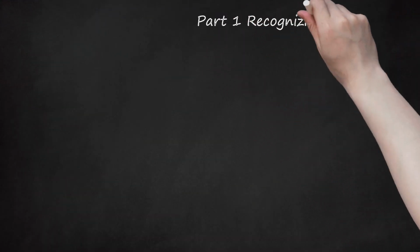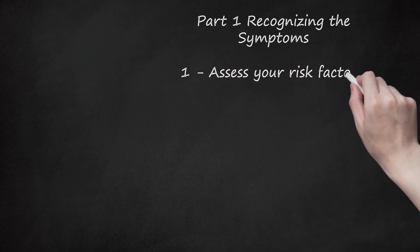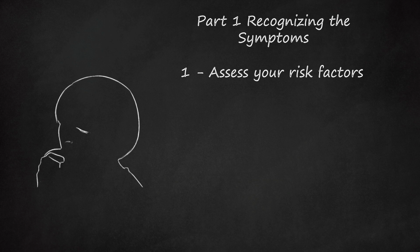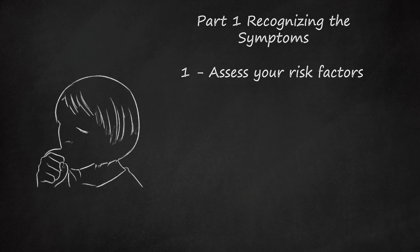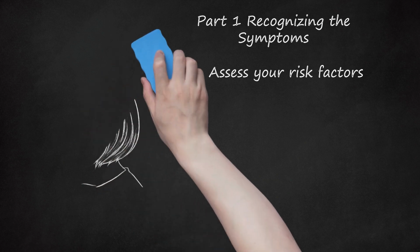Part 1: Recognizing the symptoms. 1. Assess your risk factors. Although hernias can happen to anyone, certain factors might put you at a higher risk for herniation. These may be chronic conditions, or they may pass with time, for example, if you have a bad cough. Risk factors for hernias include increased abdominal pressure, coughing, heavy lifting, constipation, pregnancy, obesity, advancing age, smoking, steroid use.